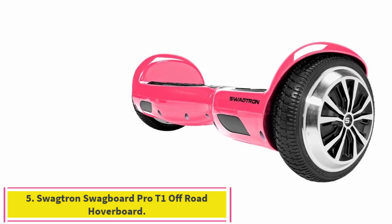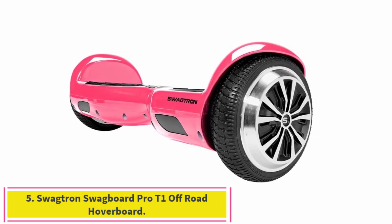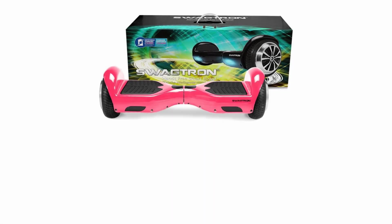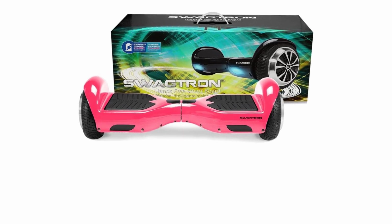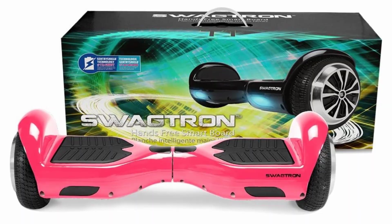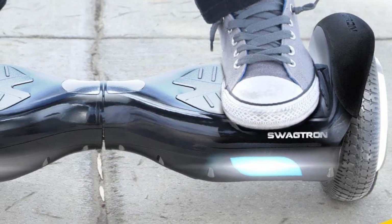Number 5, Swagtron Swagboard Pro T1 Off-Road Hoverboard. Lightweight and compact, but sturdy and powerful enough for most off-road purposes, and features multiple riding modes and programmable top speeds, making this a great choice for the safety-minded.